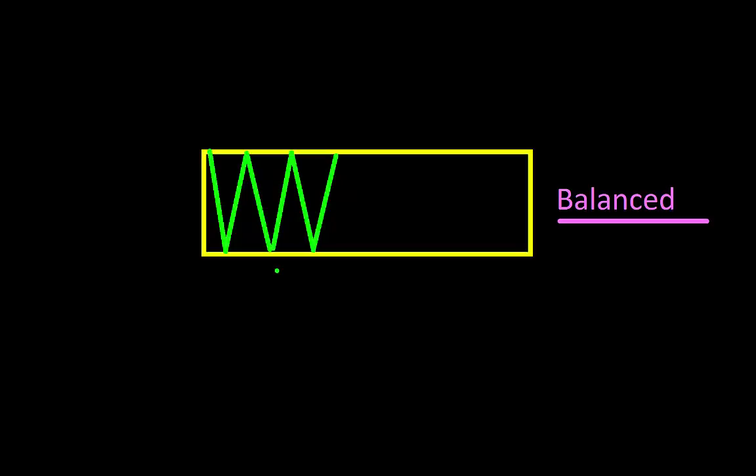Now, whenever I have a trading range, I want to buy low and I want to sell high, and I try to avoid the middle. So stay out of the middle. Market goes down, I want to buy it back up. Market goes up, I want to sell it back down.